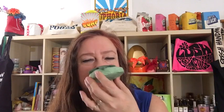scents. It's not just a, you know, a one-note green scent. It smells like a forest. It smells like a field. It's fresh and green. It's not earthy. It's just gorgeous. I would rate Green Day a 5 out of 5.